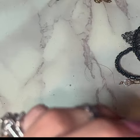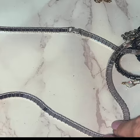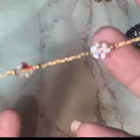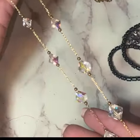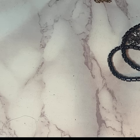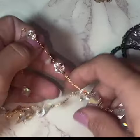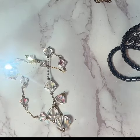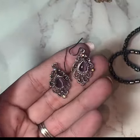This is pretty. This is Monet. That is cool. That is really cool. It's sparkly. That's really pretty. Oh, this is pretty. This is not marked, but it's really pretty. It is a really, really pretty necklace. Look at that shine. See, you shine. These are pretty.